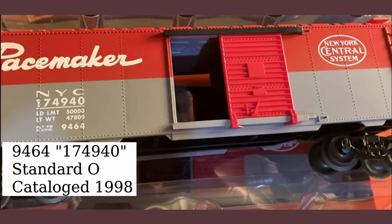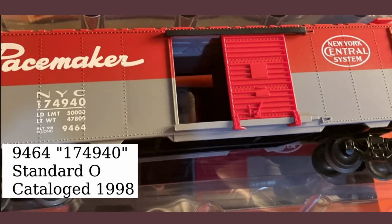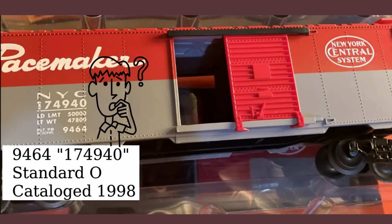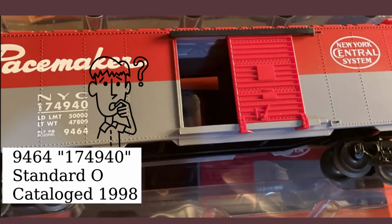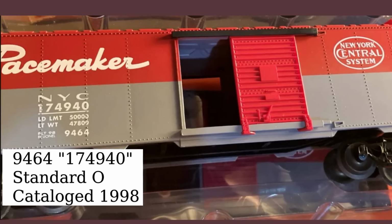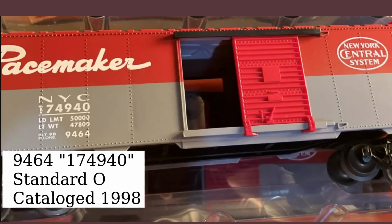And now for our top 20. In 20th place is a standard O car, the New York Central Pacemaker number 9464 car, specifically the one marked as number 174940. This is curious as the car was part of the number 17248 4-car set from 1998, so one would think that all 4 cars would have the same value and rarity, but for some reason they do not, and the number 174940 car is listed with a higher value than the other 3.